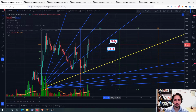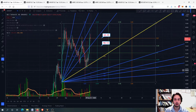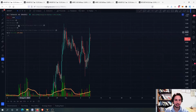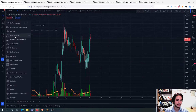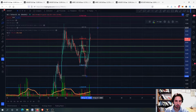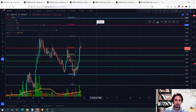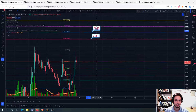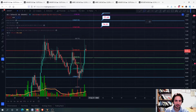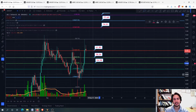Anyway, we have the 62 Tether USD and the 58 as our major support levels for now, and if I delete this, we will see that we have the new Fibonacci retracement from this bottom to this top right here, and we have the next price target, which is the 74 and the 77 we had before as well, and the 80 of course, okay? Some new support levels right there, as we saw, 58, 62, and of course we have the 55 in case Bitcoin crashes a little bit, okay?